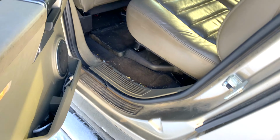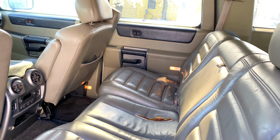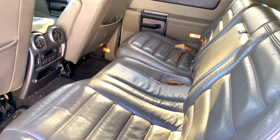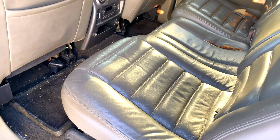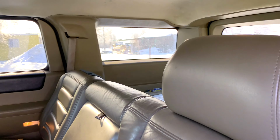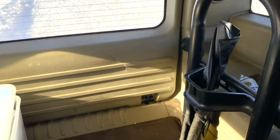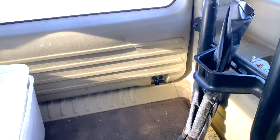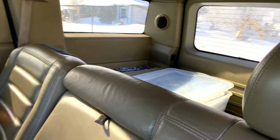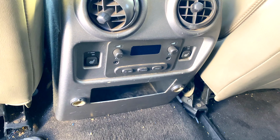Alright, let's close that. Come to the back. That's what the back looks like. Quite spacious. I haven't had time to clean the interior, but that's what the back looks like. And then here you have the mount for the spare tire right there. You have climate controls for the rear right there.